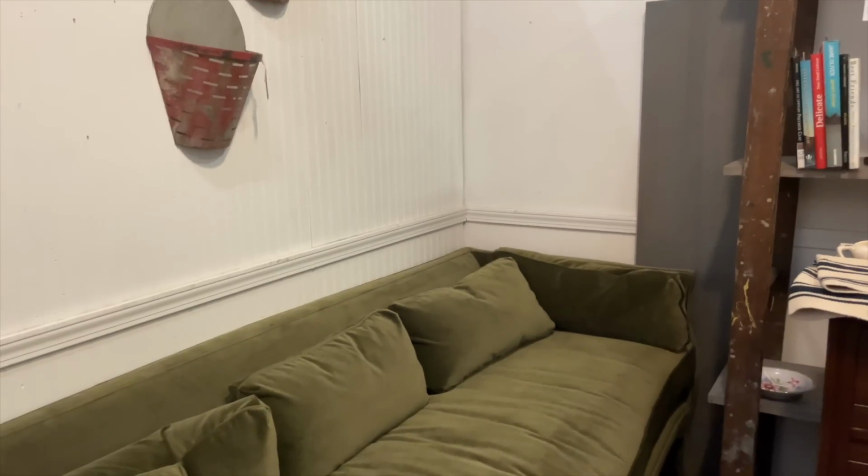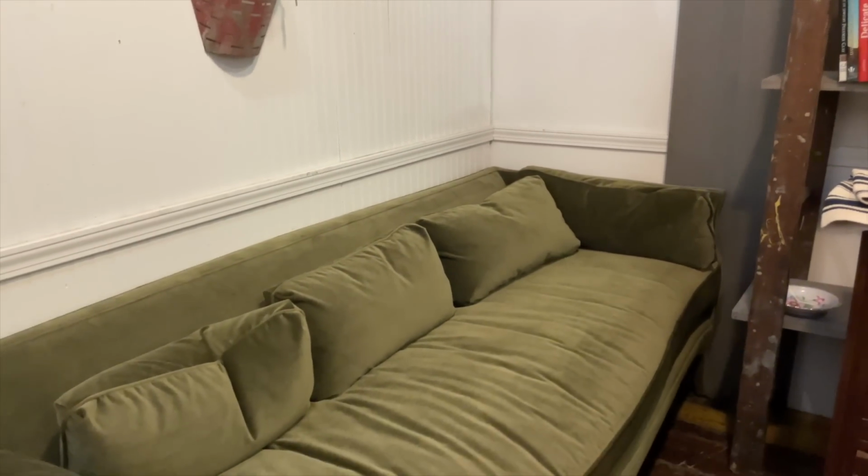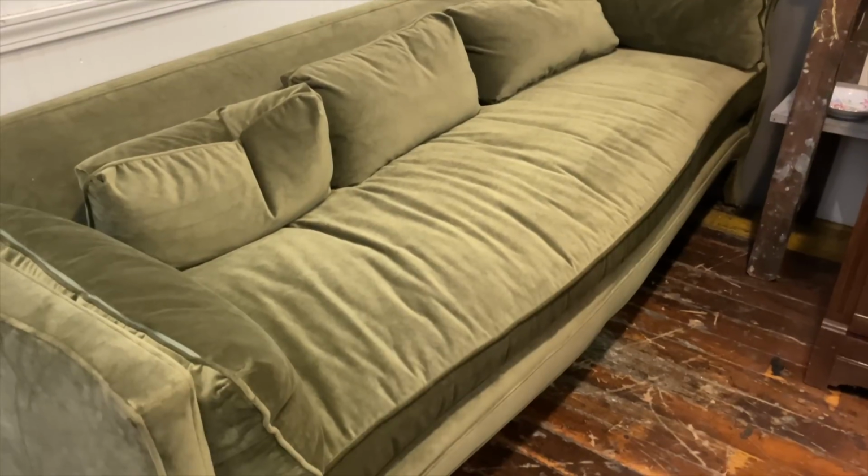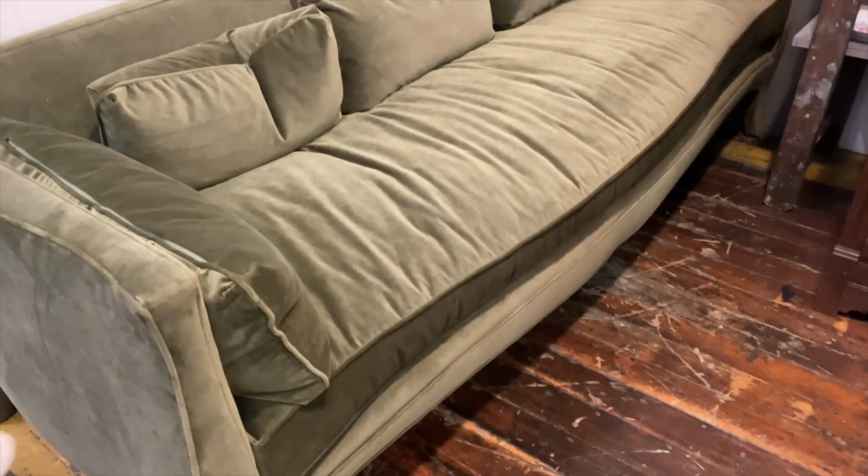I loved this sofa, by the way. I thought that vintage green velvet sofa was incredible, and had I had a spot to put it, I definitely would have brought it home with me.